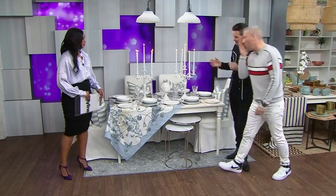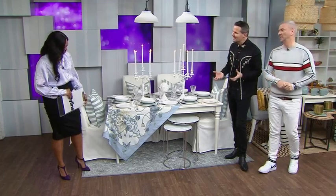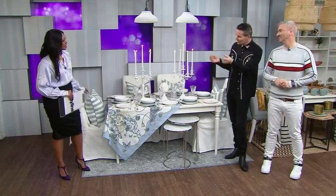Exactly. And the layering starts from the ground up. We've got a beautiful rug down there as well. That's got that wonderful kind of antique vibe. So don't neglect the floor. Think about how you can actually dress the whole look.